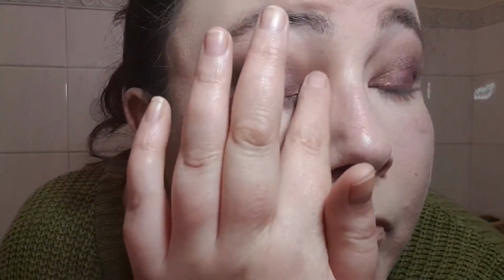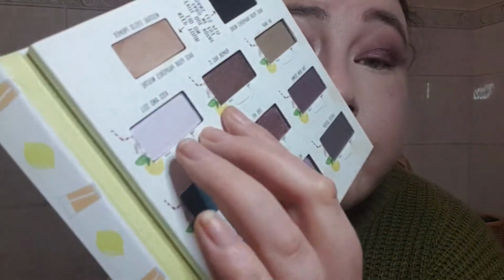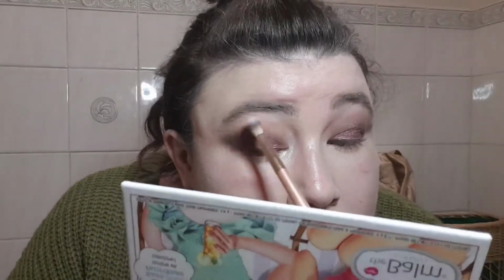Said She Said, which is this really pretty pink with a gold flip to it, and put that on the inner corner of my eyes. Oh, that's really pretty. And then on the brow bone, I'm gonna take Kiss and Tell. That's how we're looking on the eyes. That inner corner shade is probably my favorite shade out of this palette.